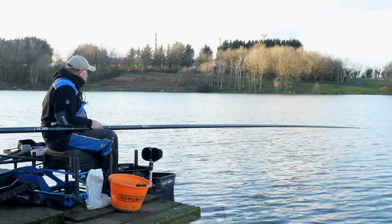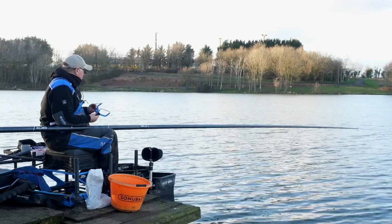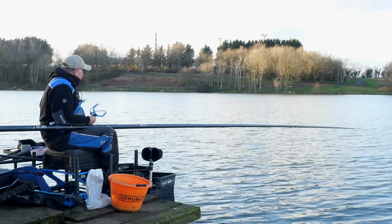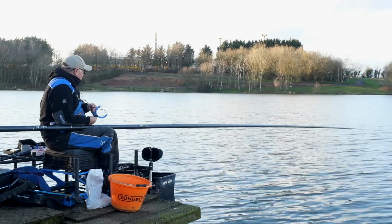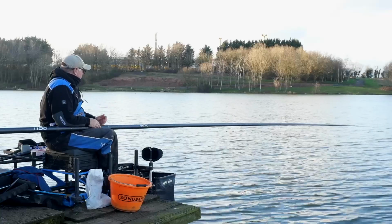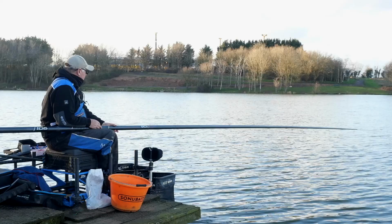Well guys, as you can see from the filming, it's got a strong ripple on it today, and it's definitely made the lake tow. Now, as I mentioned earlier, I've got some soaked 4mm fishery pellets here. And as the lake started to tow, that's definitely been better than trying to loose feed a ball of micros.